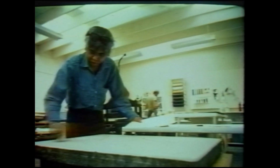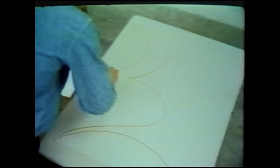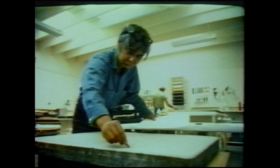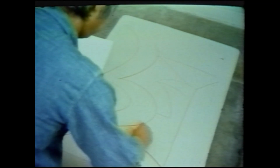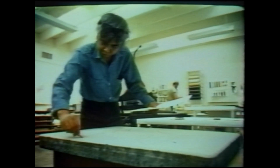Mostly, I don't sketch. I work directly in touche ink. But sometimes I use a Conte crayon to do the under sketch. The Conte crayon won't affect the stone in any way. It doesn't take.